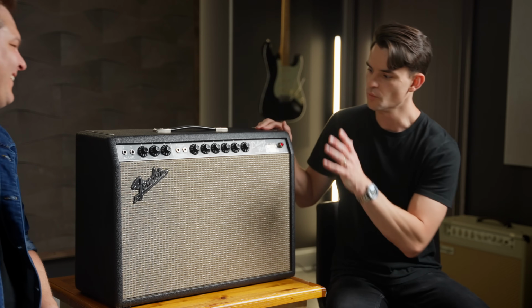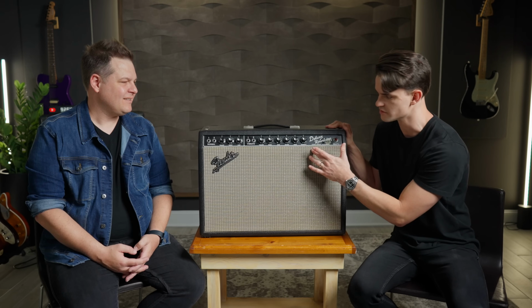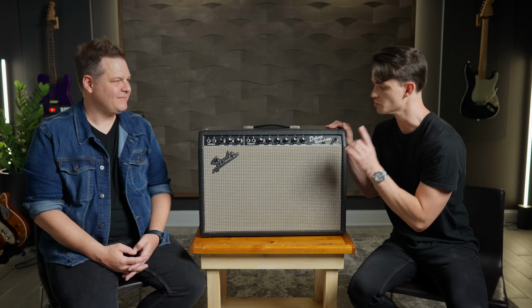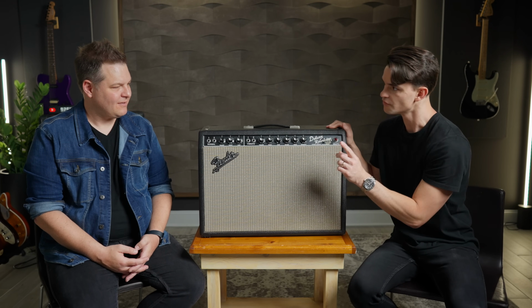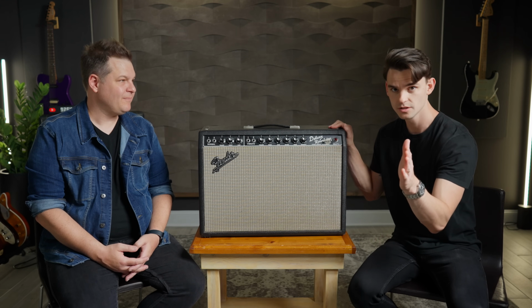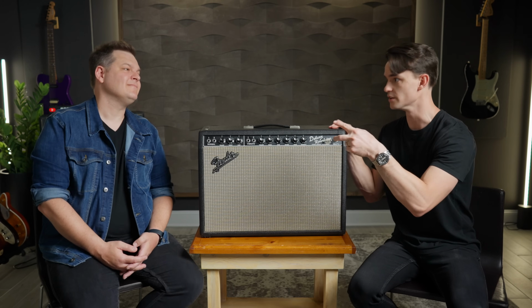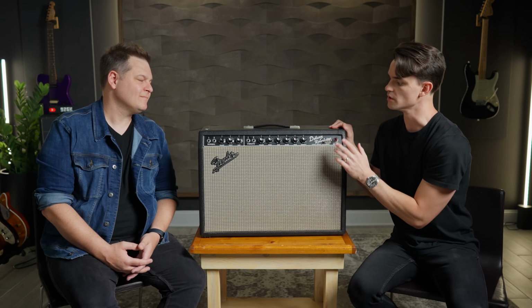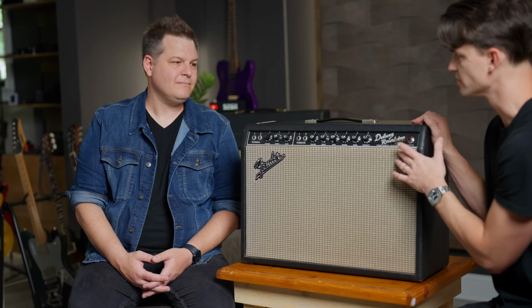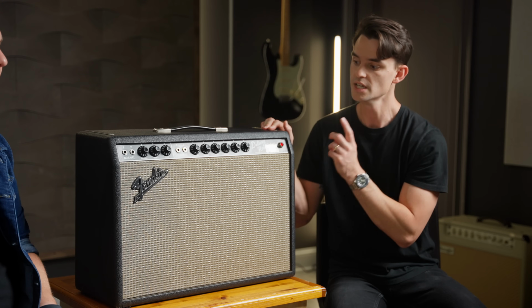But one thing about the Deluxe Reverb that I love is it is a two-channel amp. Everybody uses the vibrato channel for the reverb, and it's incredible. But even with the reverb off, you're still running through an extra half of a 12AX7. Yep. Tube talk. A 12AX7 is a dual triode type of tube. So the reverb only runs off one half of that.